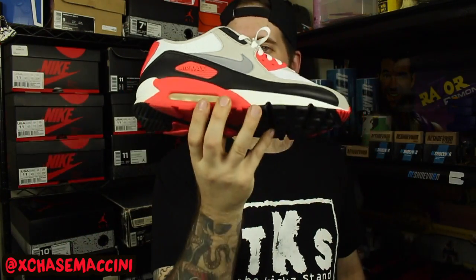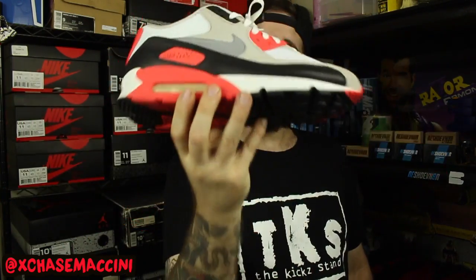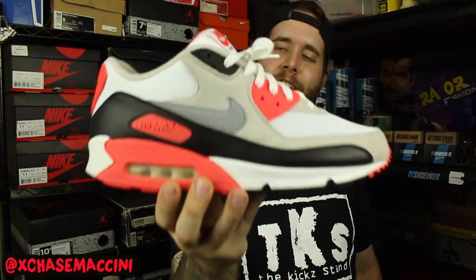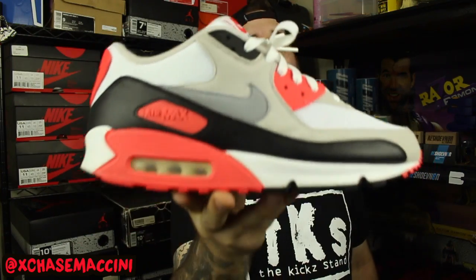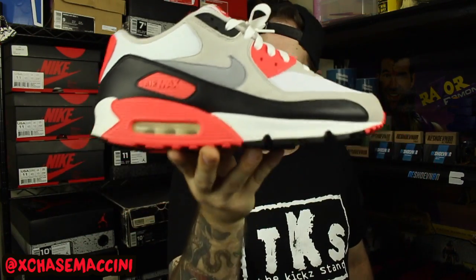And one more thing about this shoe that I love more than anything is that you do not need to keep it clean in order for it to be heat. I have seen Air Max 90 infrareds that have been run completely into the ground that look just as fire as a pair that looks this clean. So that is why the Air Max 90 infrared falls in at number 1 on my top 5 list of non-Air Jordan shoes in my collection, because it does not matter if you run this shoe through the wash or through the mud. No matter what, it is going to look incredibly good.